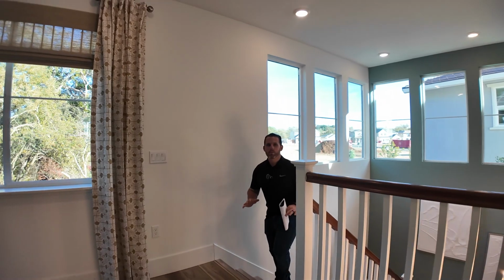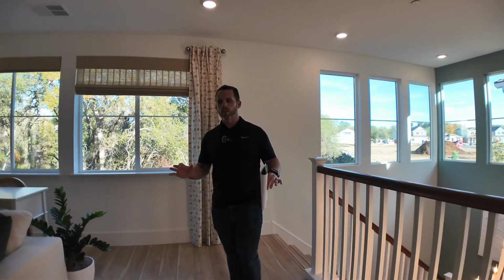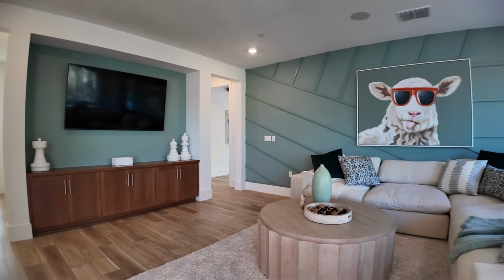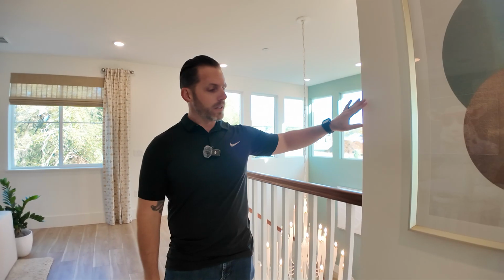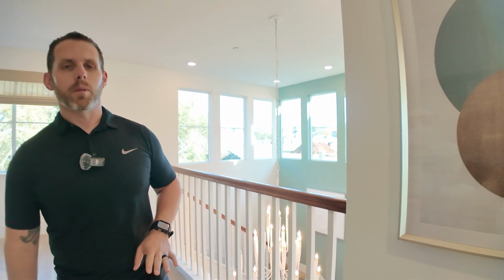All right, now coming up to the secondary level, you are gonna have your loft area right as you get to the top of the staircase, which is gonna be nice. Now they've shown a couple of different finishes. Some of this stuff is probably not available, but one of the things that they do have throughout the house that you can't really tell probably from the camera is gonna be the imperfect smooth texture walls. That's definitely an option and upgrade that you can do that a lot of people are liking.